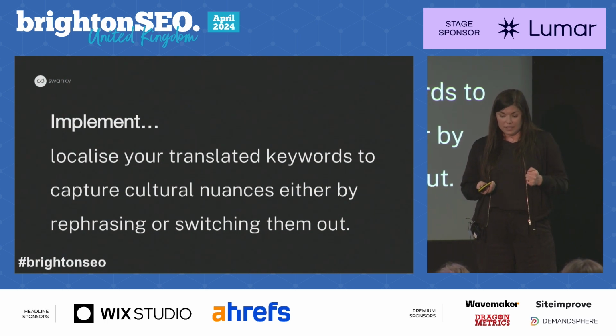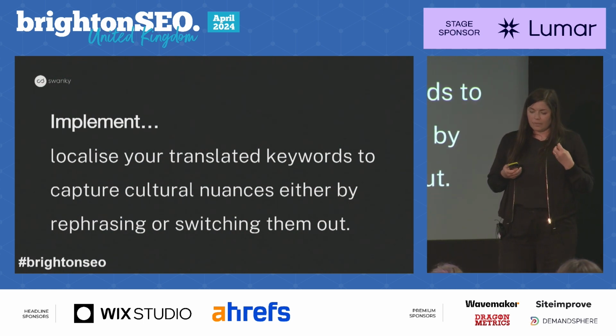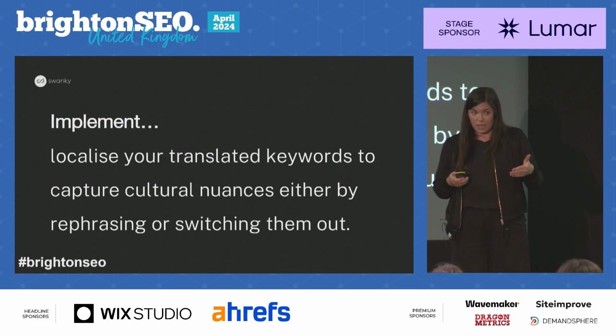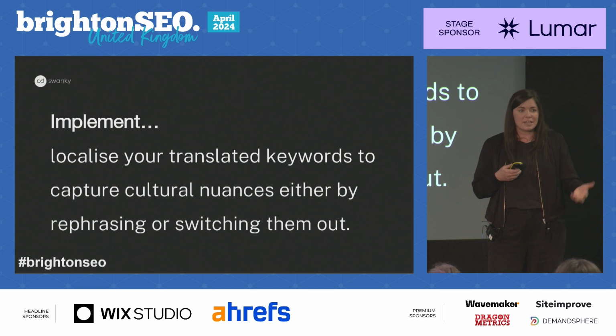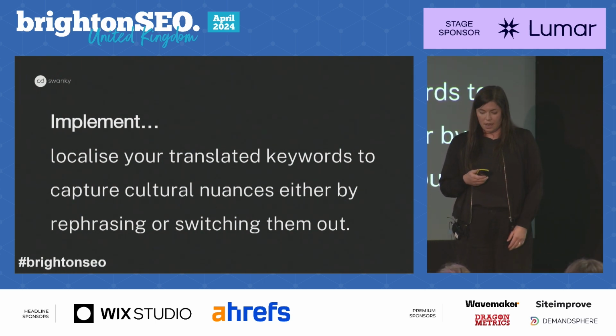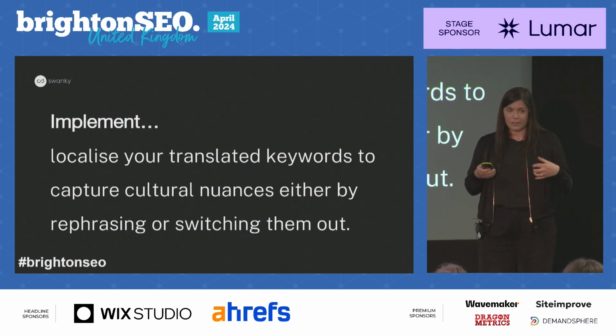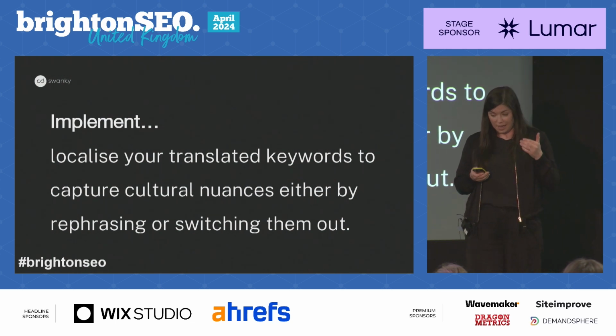So the fourth and final step is the implementation. So you can then localize your content to capture these cultural nuances, either by rephrasing your copy or switching out keywords. And you can begin then creating content that specifically targets those keywords and caters to your target audience. So you're resonating with their needs, their behavior, etc. Weglot allows this localization to be really smooth and effective. Their interface is really easy. Integration capabilities are brilliant. So just remember, it's all about contextualization and connection.